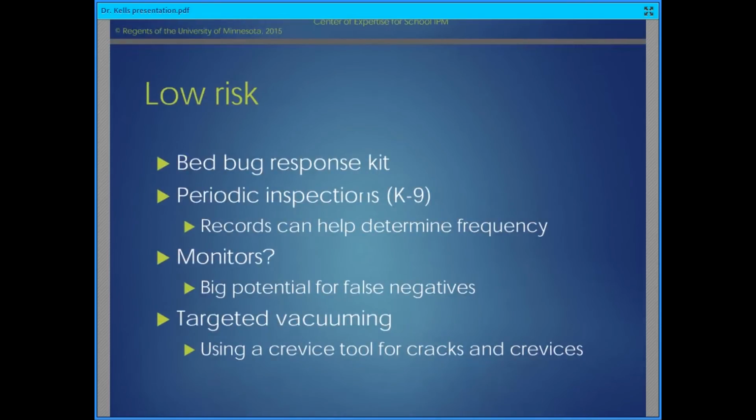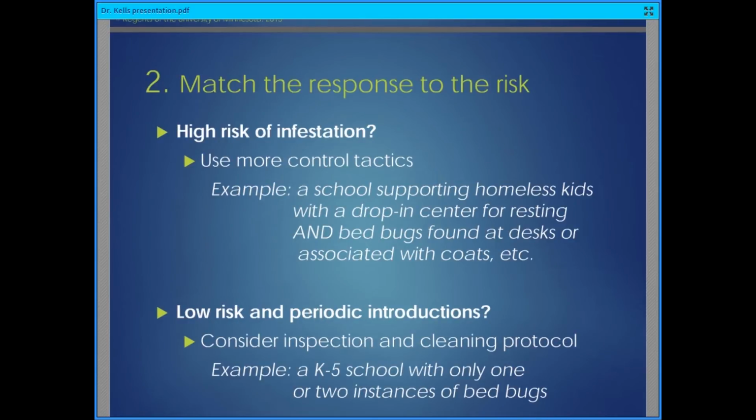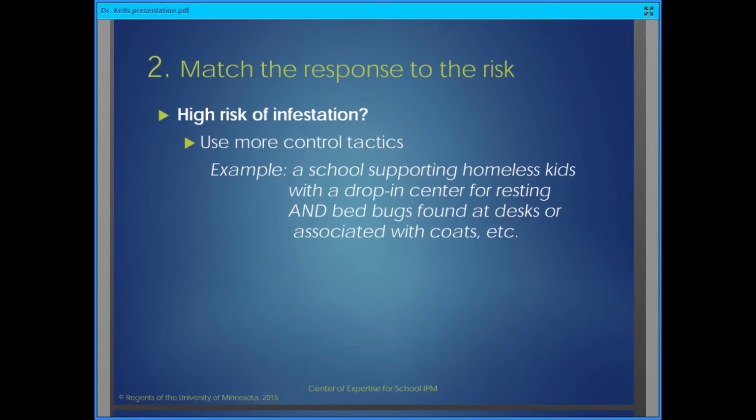In a low-risk situation, if you had periodic introductions, say, one or two a year or something like that, you might just consider something as simple as an inspection and cleaning protocol. You might have a case where the bed bugs just show up. There might be one resident that might have bed bugs in one area, and they might show up on a regular basis. If you have to deal with them, it just might be a simple matter of cleaning.